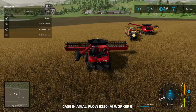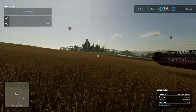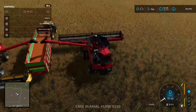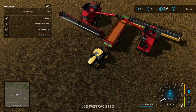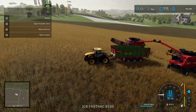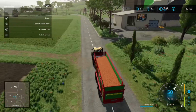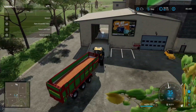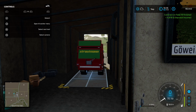Where are you going, champ? So we should have enough capacity here to handle whatever's left in here. Okay, both empty. Alright, let's go. So this will be the last load for this field. So let's go and get that delivered. Alright, here we are. Let's get this in here. Cool.